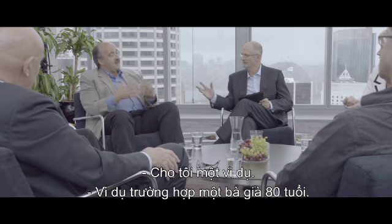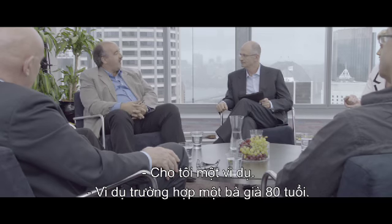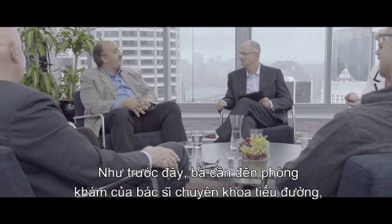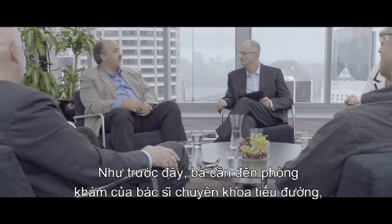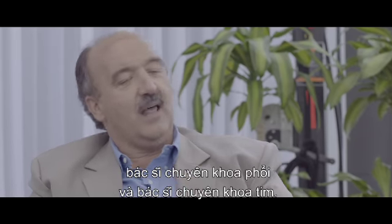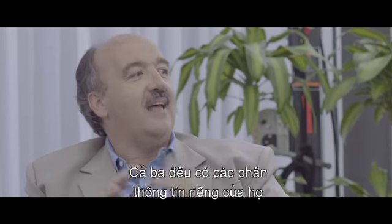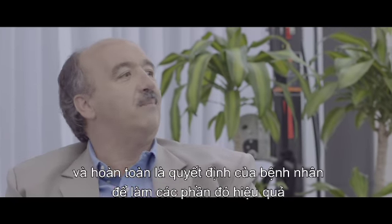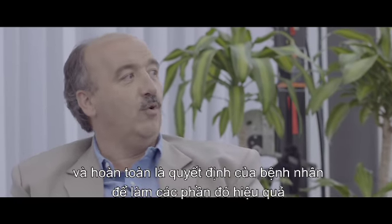So give me an example. Practical example. Say take an 80-year-old at home who's got her heart a bit off, her lungs a bit off, she's had diabetes for 20 years. In the past, that patient would see a diabetic specialist for her diabetes, a lung specialist for her lungs, and a heart specialist for her heart. And then all 3 of those would have their own separate bits of information, and it would be up to the patient to try and work out how to make that all work.